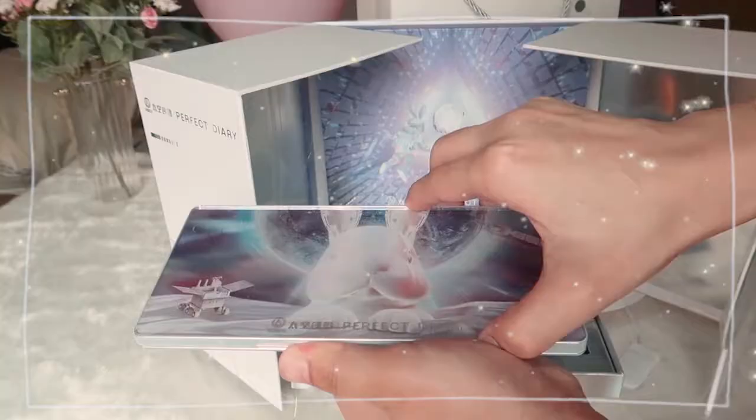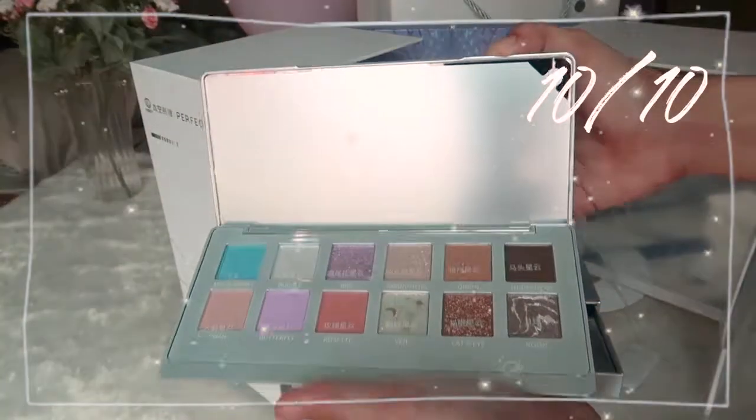Overall, if you ask me to rate it, I would rate it like an 8.5 out of 10. The packaging wise, it's really good. Everything else is just okay. The eye palette is 10 out of 10. I really like the details and every little thing about it.